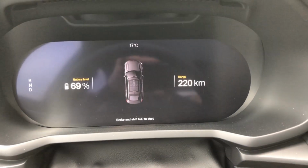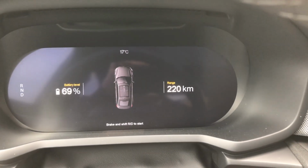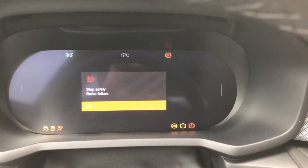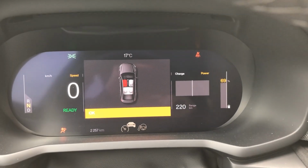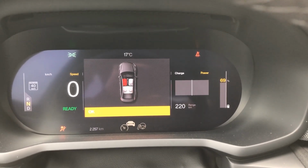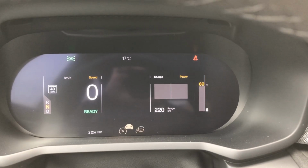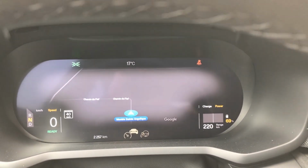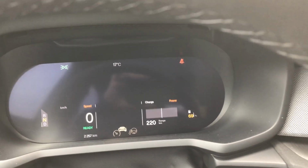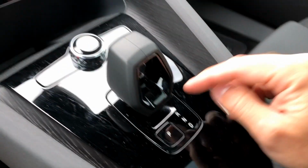Here's your 12.3-inch IP, so it switches depending on the view. There we go. Okay, yes. All right, so you can switch the views. There you go, with your nav embedded in there. Anyway, it's beautiful stuff. I'm going to go back into park.